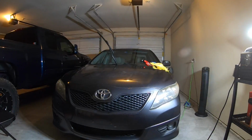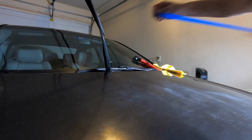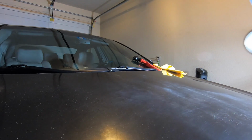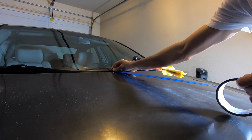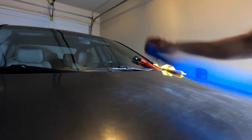Favorite part of doing this. We're gonna lay a nice little piece of tape, because it just might not be too late for this hood. We might be able to buff this out.